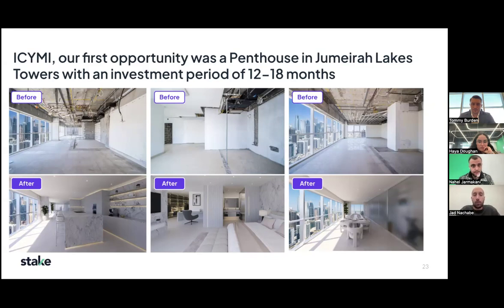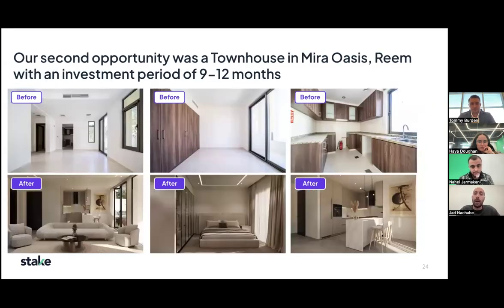Our next opportunity was also listed in November, and it's a townhouse in Mira Oasis. It was a smaller investment value, a townhouse priced around 2.9 million dirhams. It's in good shape, I would say, but it's not optimally utilized in terms of space. It's fitted out, but it's a community that's over 5 years old, so there's a lot of potential there. The Dubai British School is coming up nearby, so there's a lot of demand driving towards the area as Dubai expands along the Al Qudra corridor.